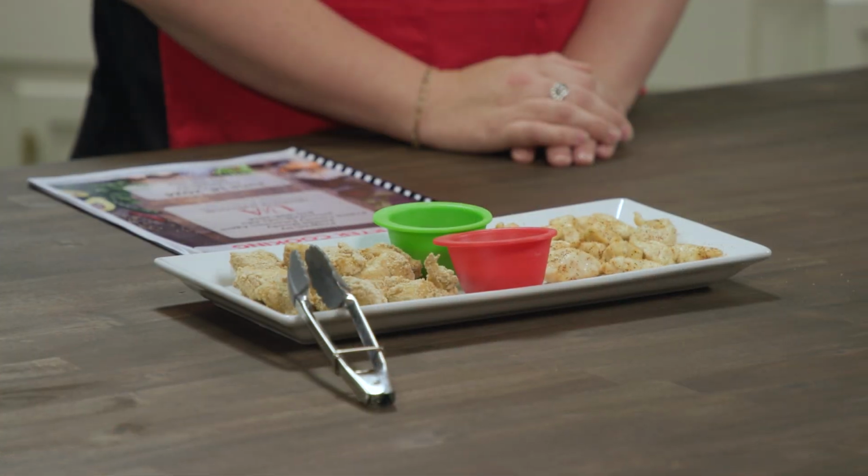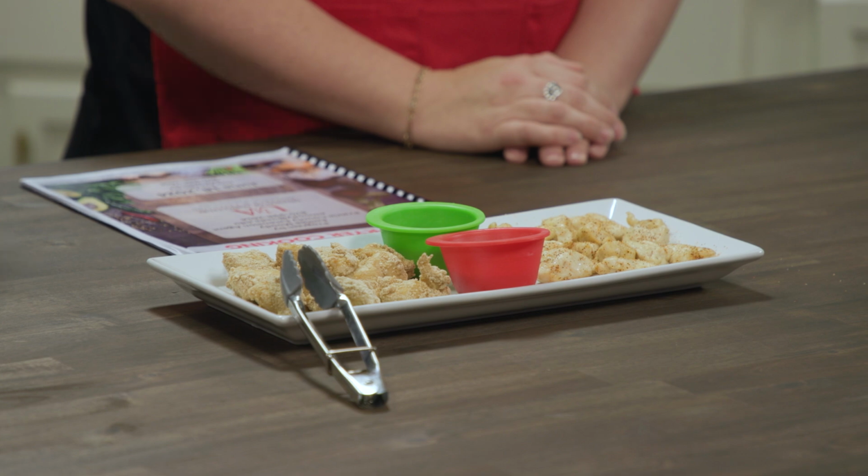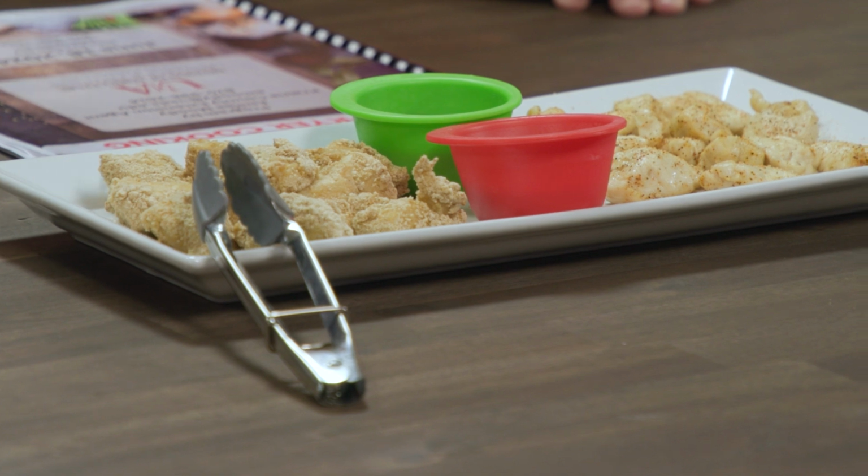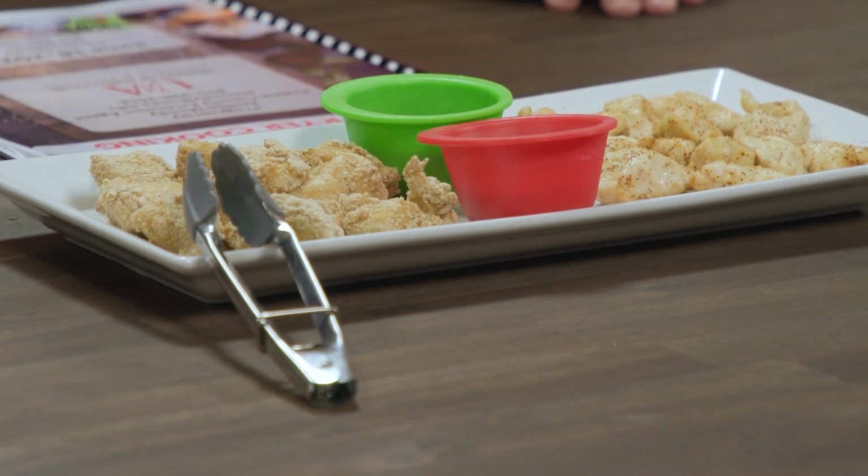Well, it looks like our chicken is done, and I think it turned out pretty good. I agree. The only thing that we need to do to make sure that they turned out as good as they look is to try them. Yes, I agree. So we've got the just plain, no batter, anything, Tony Chachere's, and then we've got the ones that were breaded in the Honey Nut Cheerios. And honey mustard and barbecue. Mm-hmm. I mean, those are your classics.